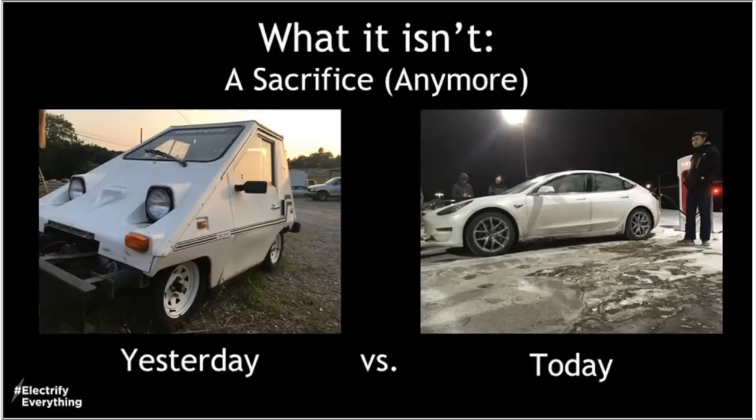Something that Electrify Everything isn't anymore is a sacrifice. This is pretty recent. On the left is a little commuter car that's actually for sale a mile down the road from my house right now. That is a little 40-mile range electric car from the 70s with a 45-mile-an-hour maximum speed. That is not a replacement for a car. That's a sacrifice compared to a normal car.